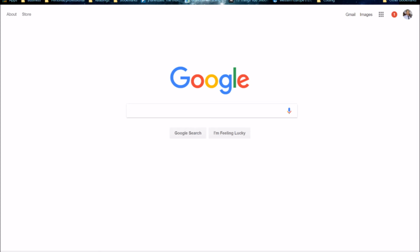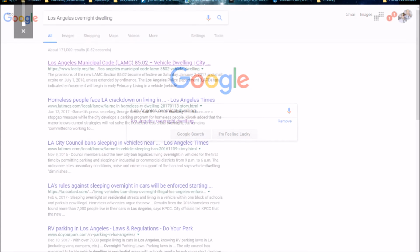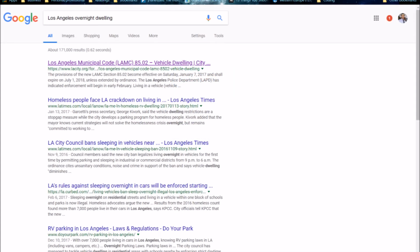But what works is "Los Angeles overnight dwelling." This is the phrase that they're looking for, and when you click on that, it'll bring you to this search list, and you see the one I already clicked on. That's actually the first one that should come up, and you can click here, and then it's going to take you to another page.